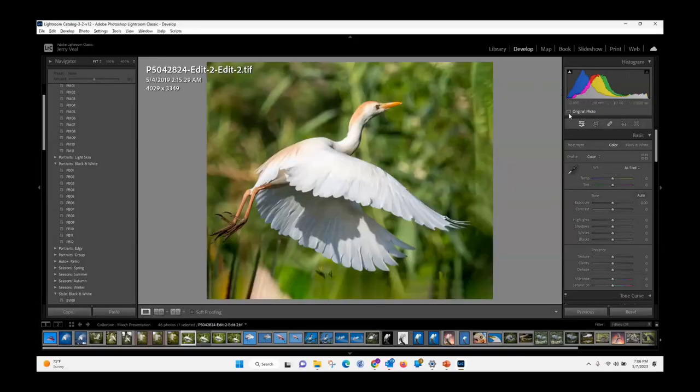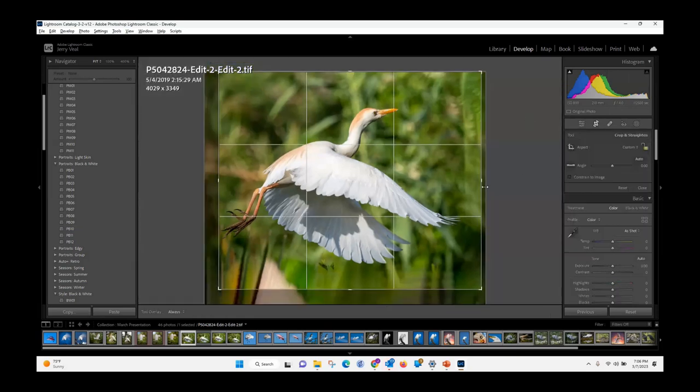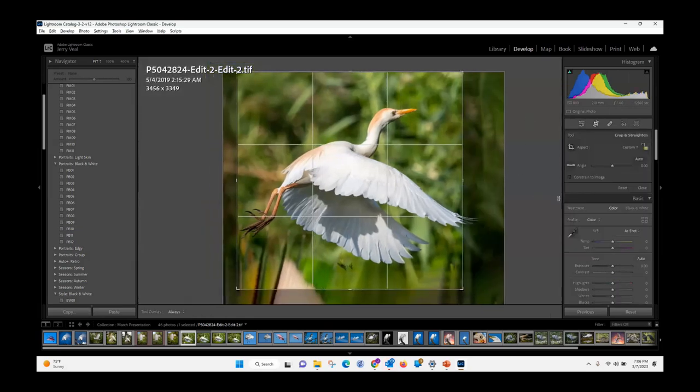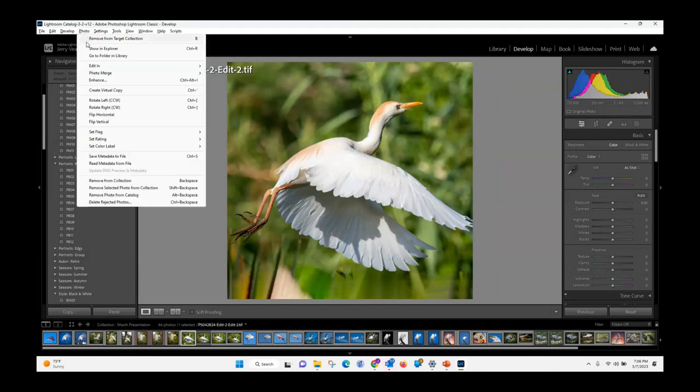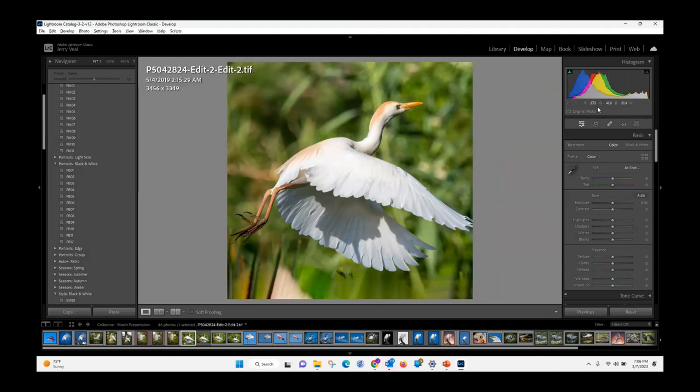Well, here, let's just do this, right? So let's take this guy and crop it. That's what you're talking about, right? All right. So let's go in and do a photo edit in Photoshop.